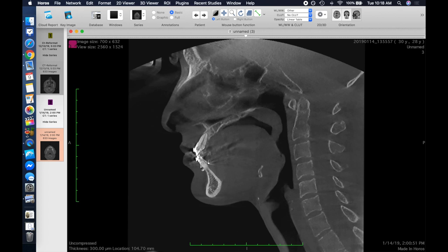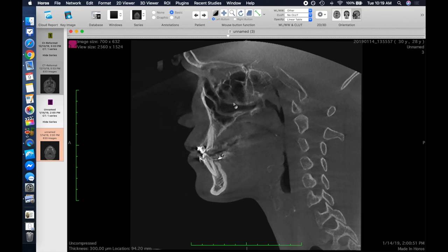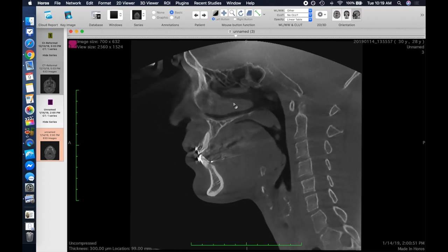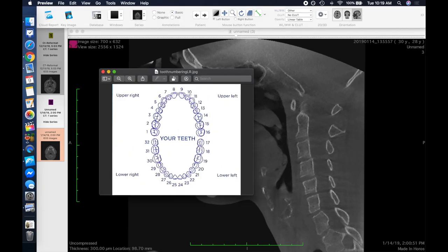So here, the first thing that jumps out at you, let me zoom in just a hair, are the braces themselves. These are the famous, or I should say infamous, CAB controlled arch braces. Here they are on my teeth. There's the left canine. And let's start with tooth number 10.